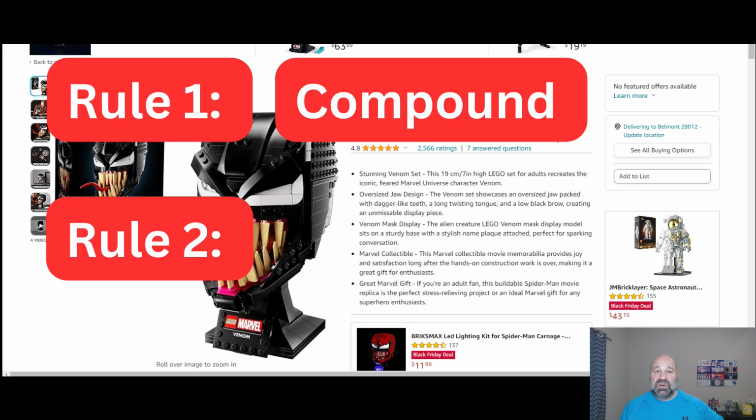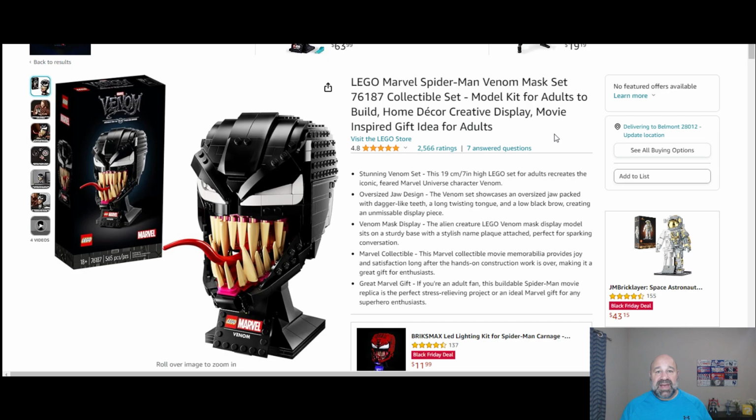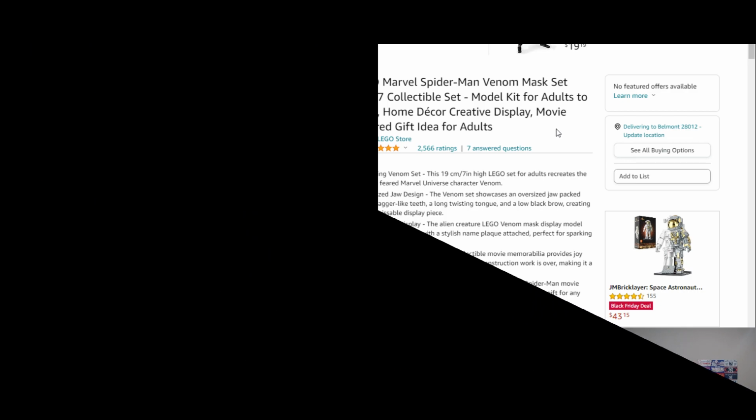So lesson two, be patient. I've said it before, I'll say it again. You don't have to rush to get these purchases immediately. There's going to come a point in time they don't go on sale, and as it's about to retire, if they don't go on sale, then you take some action. Fortunately, Lego's put a lot of sets on sale this time of year, more than I've seen in the past. So I definitely took advantage and picked up some Lego Venom helmets.